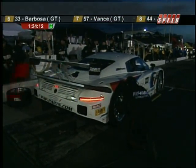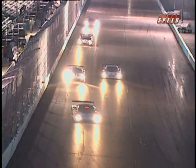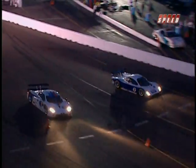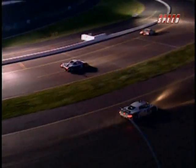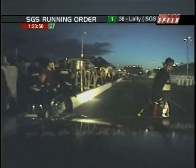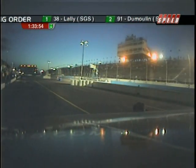Let's have another look at that replay. Oswaldo Negri on the right, Lewis on the left. Turn 1 is such a blind kind of entrance. I don't think that he really knew that Oswaldo was down there. I think Shane turned down having no idea whatsoever that the 6 was coming up the inside that hard. Fast and fierce. That's what this year has been in the Daytona prototype category.